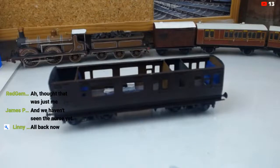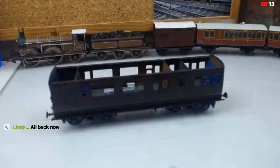I need to send you a cattle wagon to build. I would love to build one of your cattle wagons. Well, in fact, I'd love to build everything you've done, if I'm honest, Rob. You've got some wonderful stuff there.